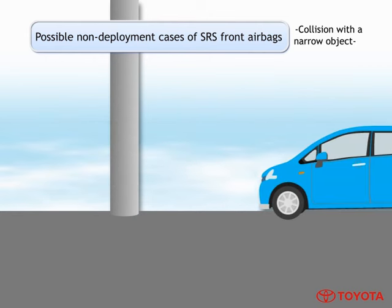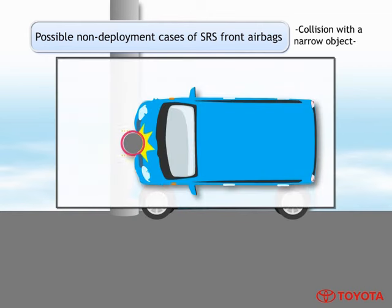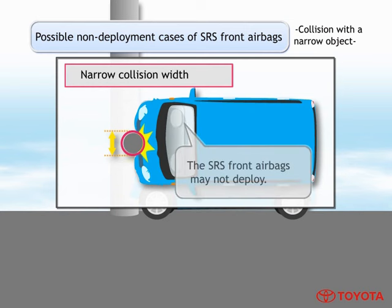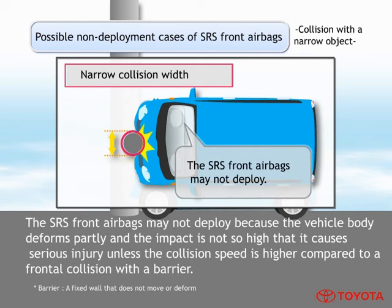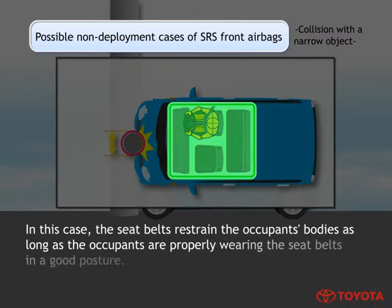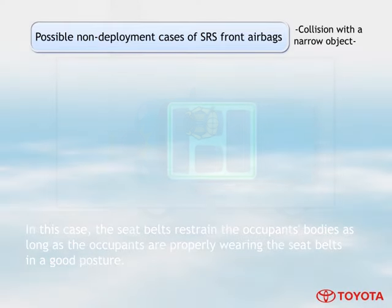In the event of a collision with an object like a utility pole or a timber, it deforms and the impact is absorbed. In such a case, the SRS front airbags may not deploy because the vehicle body deforms partly and the impact is not so high that it causes serious injury unless the collision speed is higher compared to a frontal collision with a barrier. In this case, the seat belts restrain the occupants' bodies as long as the occupants are properly wearing the seat belts in a good posture.